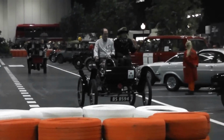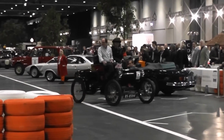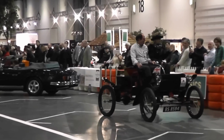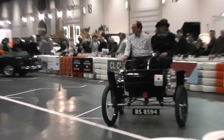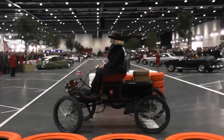And right behind it, following closely, another car from the dawn of motoring. This is the 1902 Rochet 4.5 horsepower. This particular car valued at just over £70,000. It's an early Paris-built vis-a-vis style car, and this one has contested the London to Brighton rally.